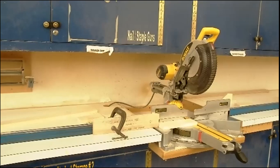How fast you feed the panel router through the board. The board is static, not moving on the panel router. You're moving the cutter, okay? Has a direct effect. Same thing on the panel saw. You're moving the saw, not the board. On the band saws, you're moving the board, not the machine. On the drill press, you're moving the machine, the drill bit, not the board. Okay, the board is static, the board is not moving.